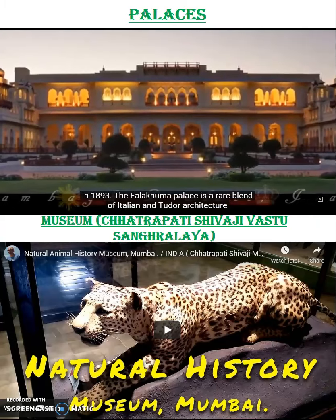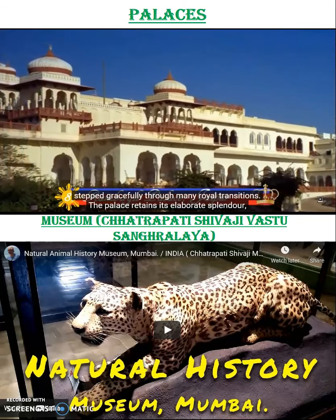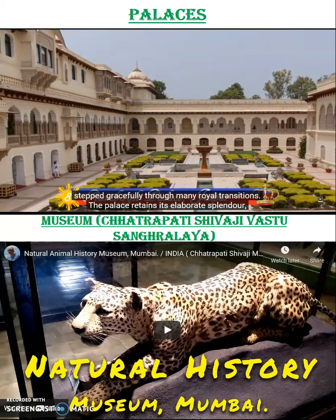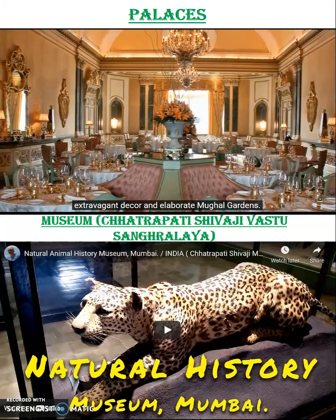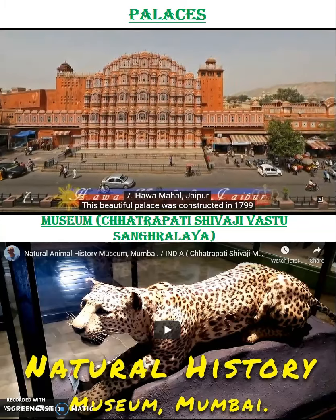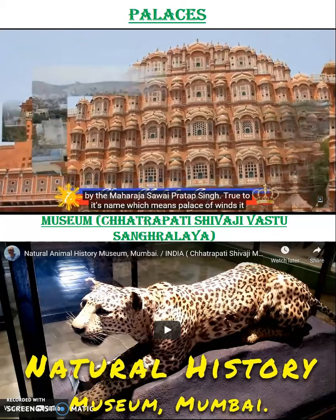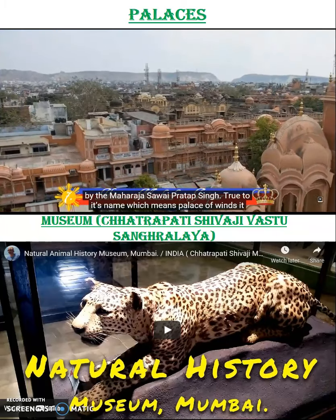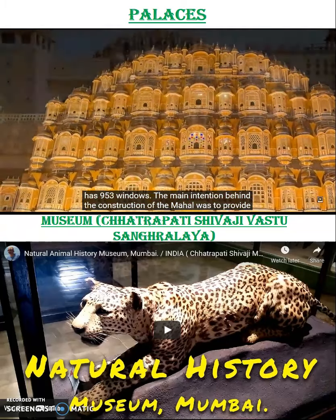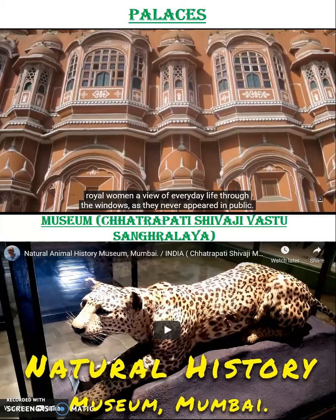Number 8. Ramball Palace, Jaipur. Originally built in 1835, Ramball Palace was stepped gracefully through many royal transitions. The palace retains its elaborate splendor, extravagant decor, and elaborate Mughal gardens. Number 7. Hawa Mahal, Jaipur. This beautiful palace was constructed in 1799 by the Maharaja Sawai Pratap Singh. True to its name, this means Palace of Winds. It has 953 windows. The main intention behind the construction of this mahal was to provide royal women with a view of everyday life through the windows, as they never appeared in public.